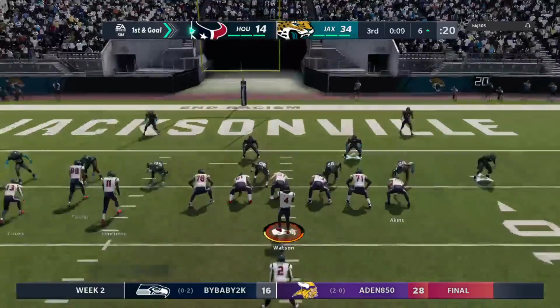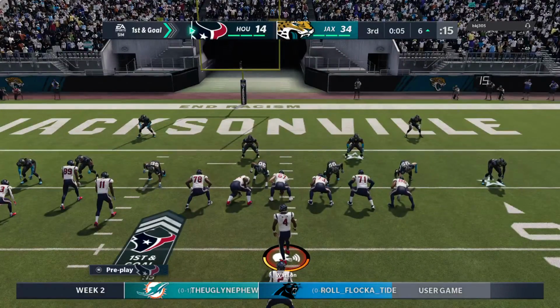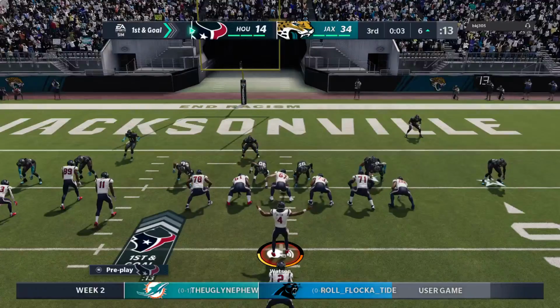Set. 19. I got you. Hey, lock three. No time now.